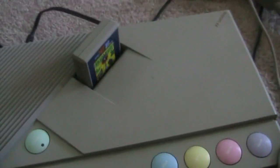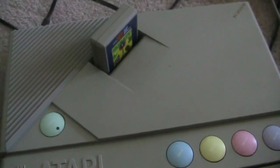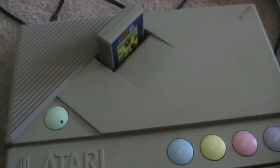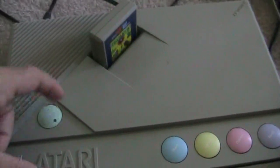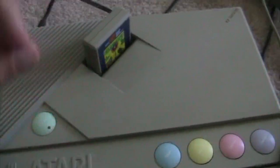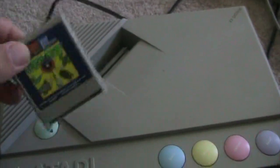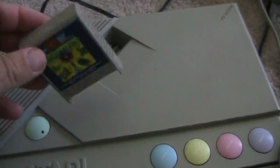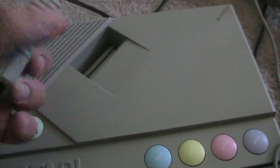Another downfall of the system, though, is Atari never released many different games. They were just pretty much ported games. Some of my favorite games on the system, there's a lot of classic Atari games on here. This system actually has a Missile Command built into it. So even if you have no cartridge in there, Missile Command will play on it. It's an 8-bit system, not nearly as good quality as a Nintendo or even the Sega Master System.